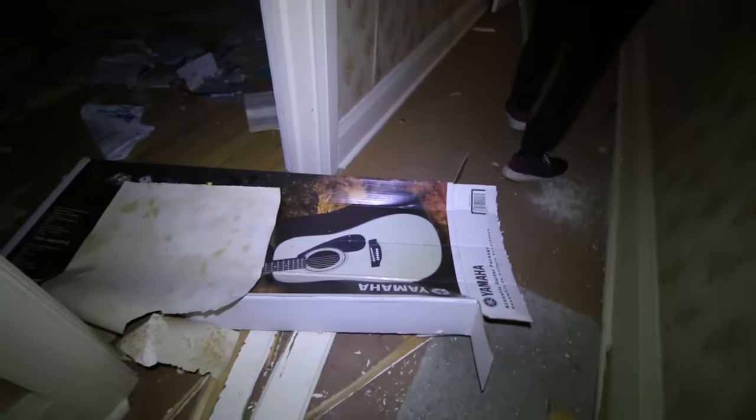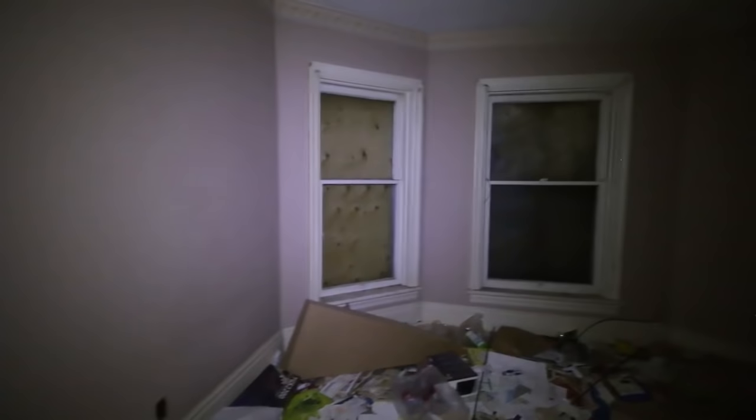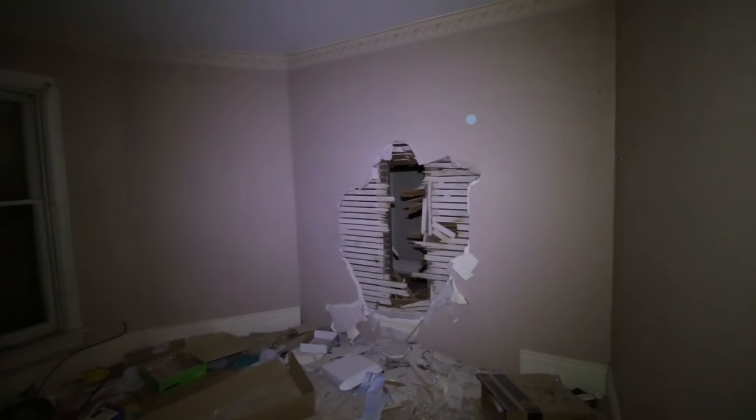Ooh, we got a guitar here. Yamaha. I don't know nothing about guitars. Look at the slats in the wall, it's very old. Crazy.